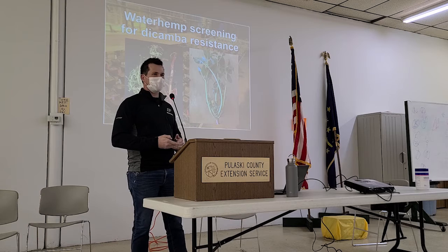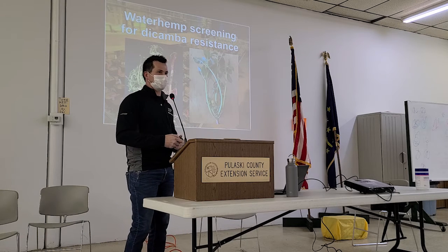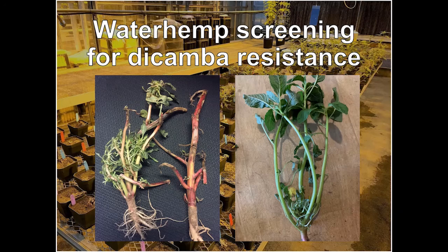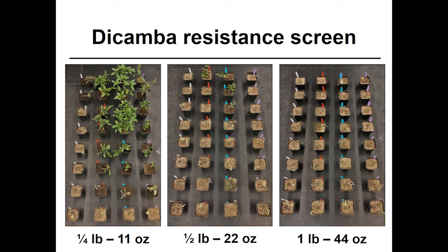And this is what the plants look like when we actually went to collect samples. So as you can see, those plants are injured in the growing point here, but they start having new growth from the lateral meristems as well. So we collected seeds from those fields and we screened those populations in our greenhouse. And that's basically kind of what we saw.